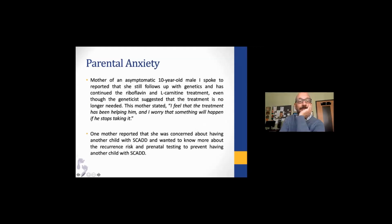And then what's interesting here is the mother of an asymptomatic 10-year-old male reported that she still follows up with genetics and has continued the riboflavin and L-carnitine, even though the new geneticist suggested that the treatment is no longer needed. The mother stated, "I feel that the treatment has been helping him, and I worry that something will happen if he stops taking it." And then lastly, one mother reported that she was concerned about having another child with SCAD and wanted to know more about the recurrence risk and prenatal testing to prevent having another child with SCAD.